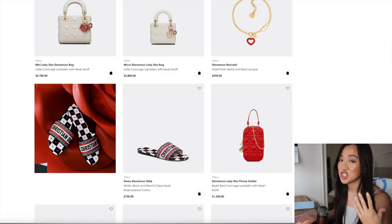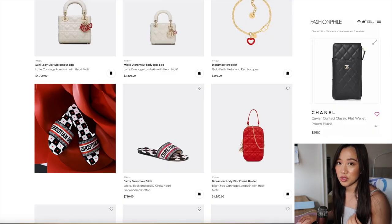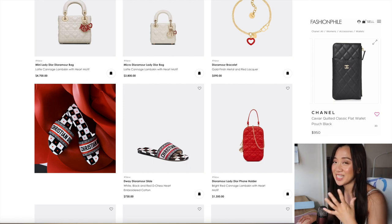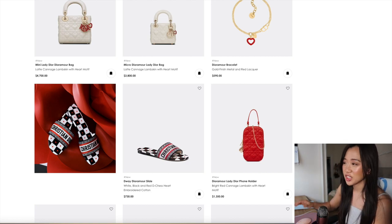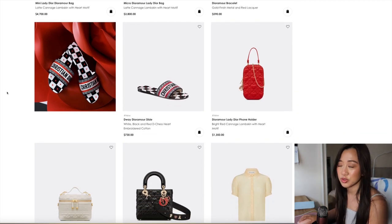Chanel has an iPhone holder that's honestly on my I-need-to-have-it wish list, but I just can't bite the bullet because it's like $800 or $1,000 and it's literally just a giant card holder that can also hold your phone.